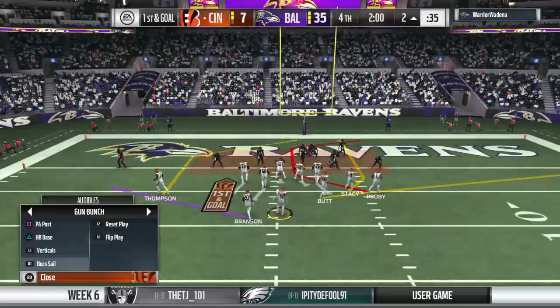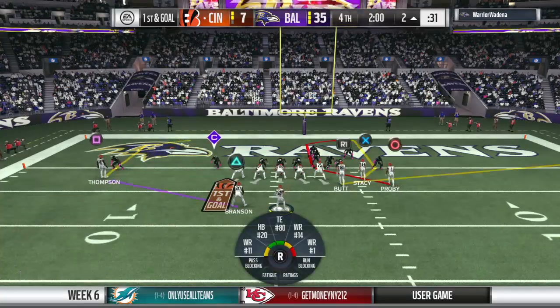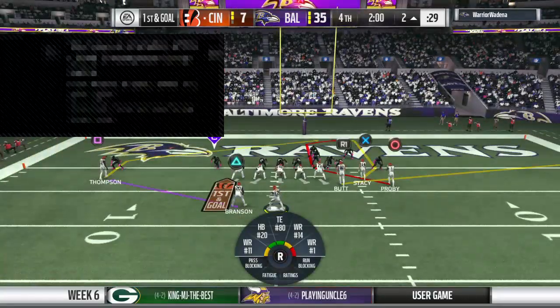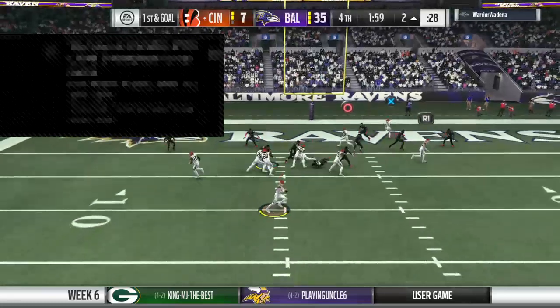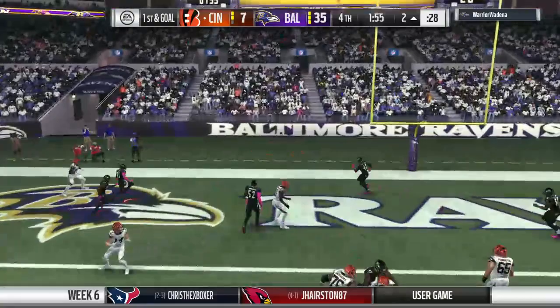And the D-line pinching together must be expecting the run. No. All right, here we go. Back to throw again. That escapes the sack. Steps away to his left.